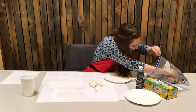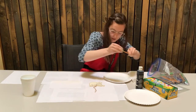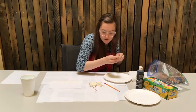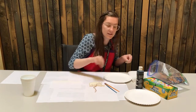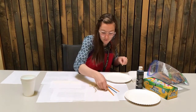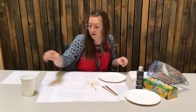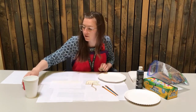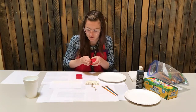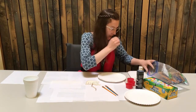I think that I'll probably need a couple different sizes of brush. Maybe this one for the hearts. Maybe this one for the tiny details on the face. And then maybe this one for the body and for the branch. I also have a cup of water in these little tubs if I want to put my paint in there.